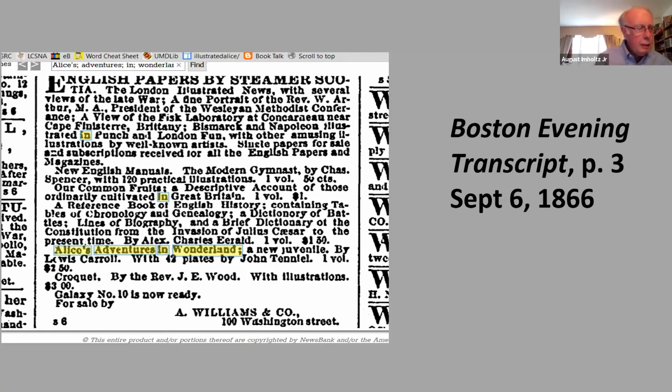On September 16, 1866, we have a notice about the arrival of the Royal Mail Steamer Scotia in Boston, having come from Liverpool. And it has on board London newspapers and books, including Alice's Adventures in Wonderland, a new juvenile by Lewis Carroll with 42 plates by John Tenniel.